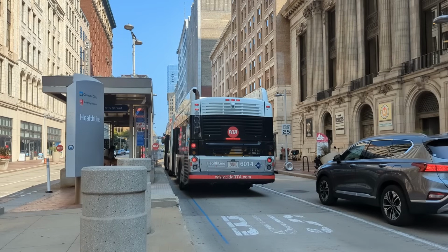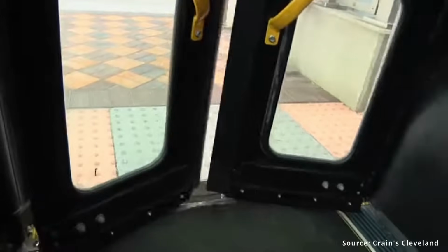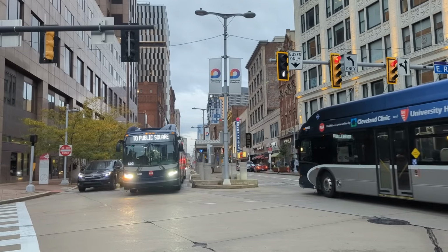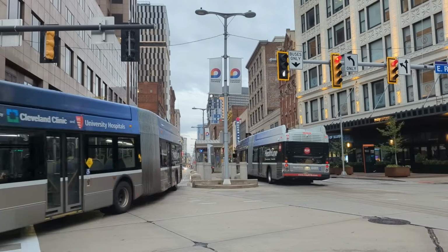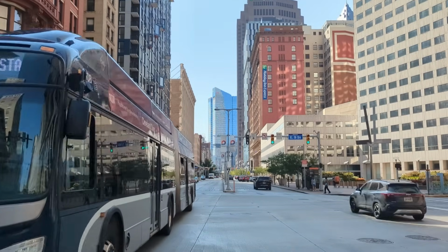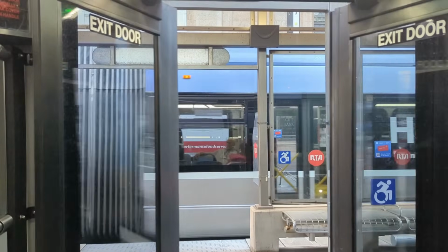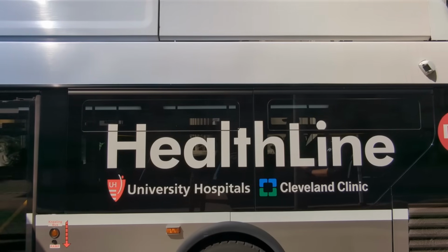When the bus does arrive, you can enter through any of the 3 doors, allowing more people to board at once. Level boarding also makes it faster for those with mobility challenges or carrying luggage. As you ride down Euclid Avenue, the bus bypasses traffic using dedicated bus lanes and usually does not stop at red lights thanks to signal priority. The HealthLine finally promised a faster, more reliable transit connection between the economic hubs of downtown Cleveland and University Circle.